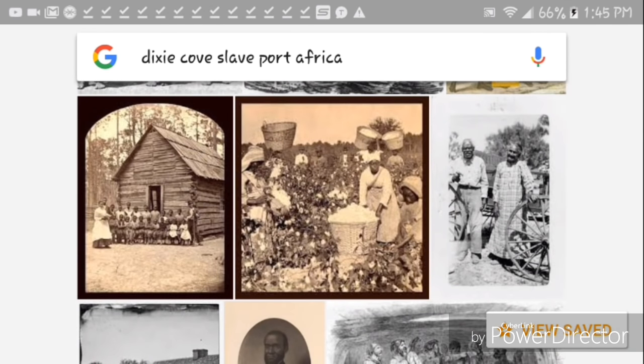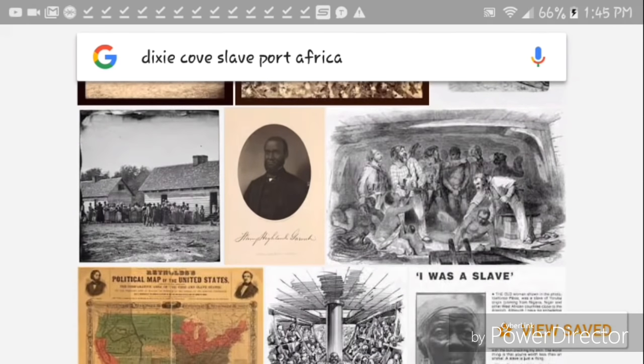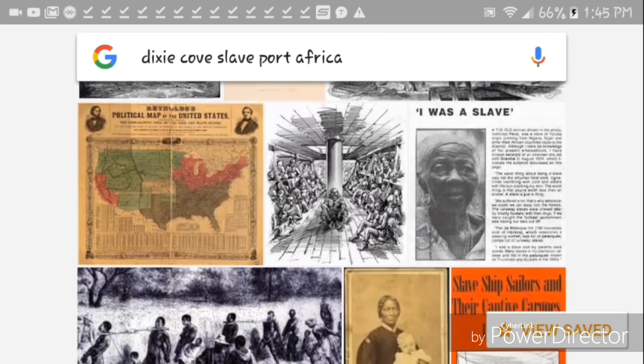You would think if this was such a big place and such a huge outcome of slavery, that they would have all this stuff, man. But they don't. So let's keep moving, man. That one's pretty much a waste of time. Let's move on to Cape Coast.